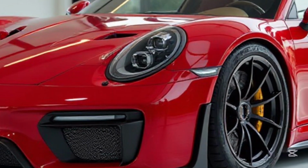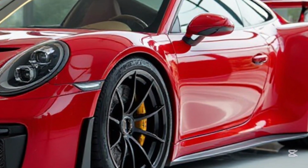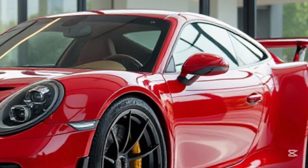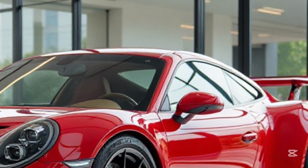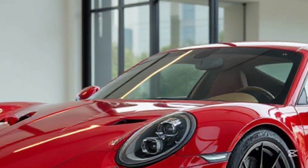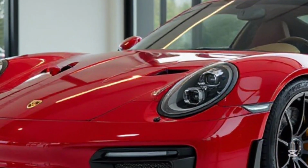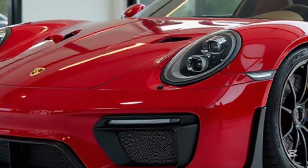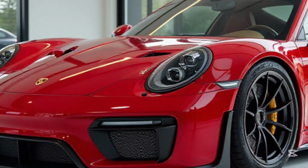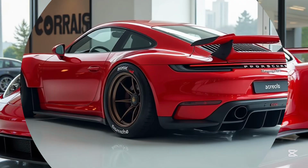Positioned as an entry point into the Porsche lineup, the 2025 Porsche 912 appeals to driving enthusiasts who value a balance of performance, luxury, and practicality. Its combination of classic design cues and modern enhancements makes it a compelling choice for both longtime Porsche aficionados and newcomers to the brand. The 912 embodies the spirit of Porsche, delivering an engaging driving experience that is both accessible and exhilarating.